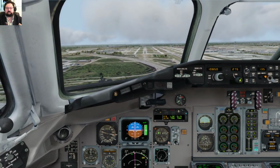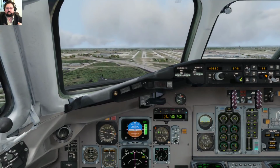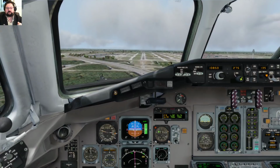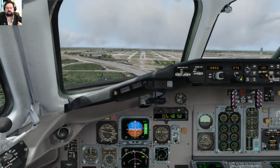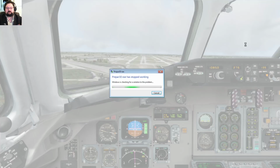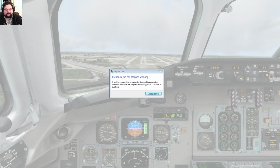Delta 2814, you're still on my frequency, contact ground 121.9. It stopped working. Ground 121.9 is dead. Delta stopped working, 122. Random. It's not even out of memory. 27 right, line up, Delta.